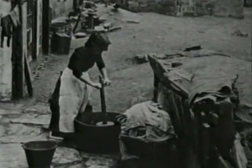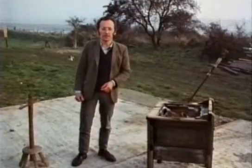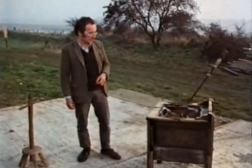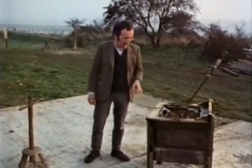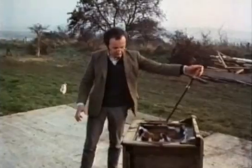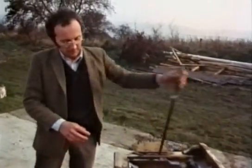From this, in the late 18th century, various hand-operated washing machines were patented. In fact, these hand-operated machines continued to be made till well into the 20th century. This one's called the Eddy, and it actually works quite well. The backwards and forwards action stops the clothes getting tangled, and the paddles bash the clothes just hard enough to wash them, but not so hard that it tears them to bits.